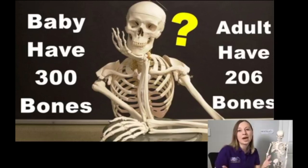So think about it, when a child gets injured or breaks or fractures a bone, they heal a lot faster than an adult would, because adult bones are more formed already by the time they're grown up, and they take a lot longer to heal. There's a slower regeneration process.